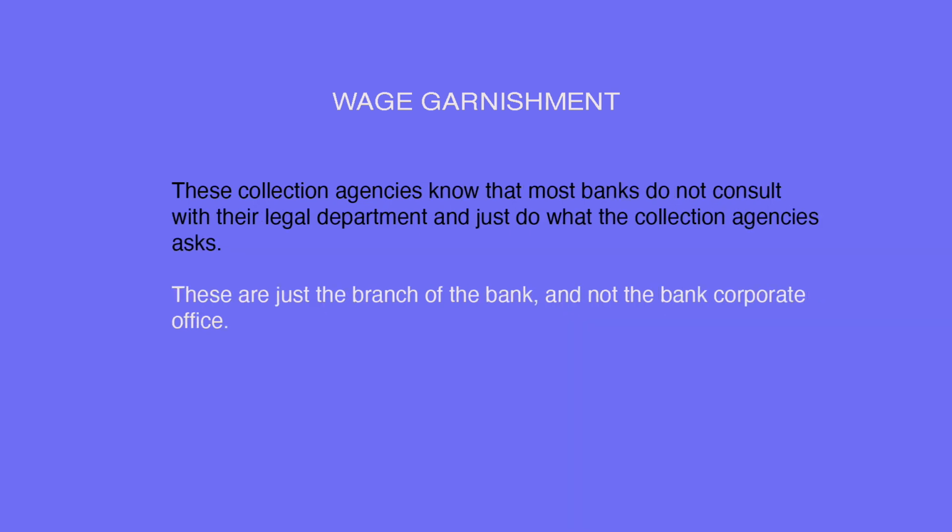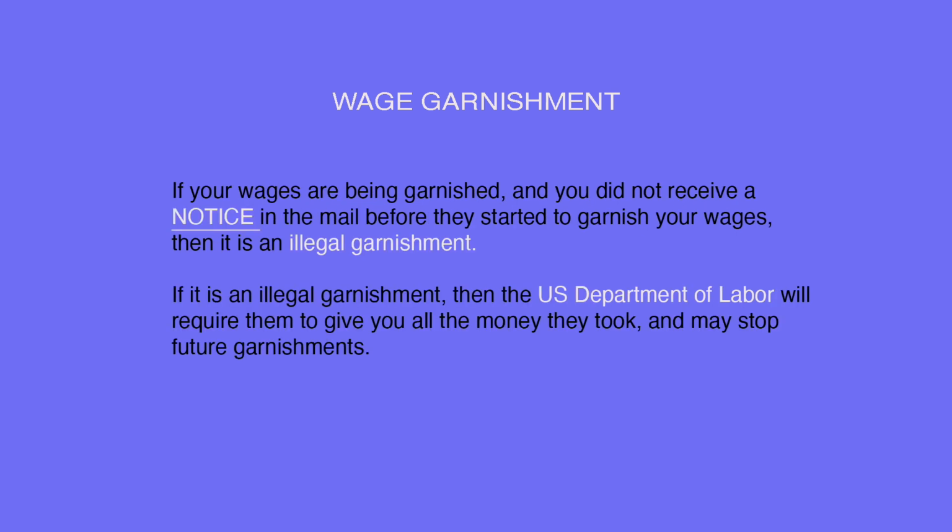These collection agencies also know that most banks do not consult with their legal department and just do what the collection agencies ask. These are just the branches of the bank, and not the bank corporate office. If your wages are being garnished, and you did not receive a notice in the mail before they started to garnish your wages, then it is an illegal garnishment. If it's an illegal garnishment, then the Department of Labor will require them to give you all the money they took and may stop future garnishments.